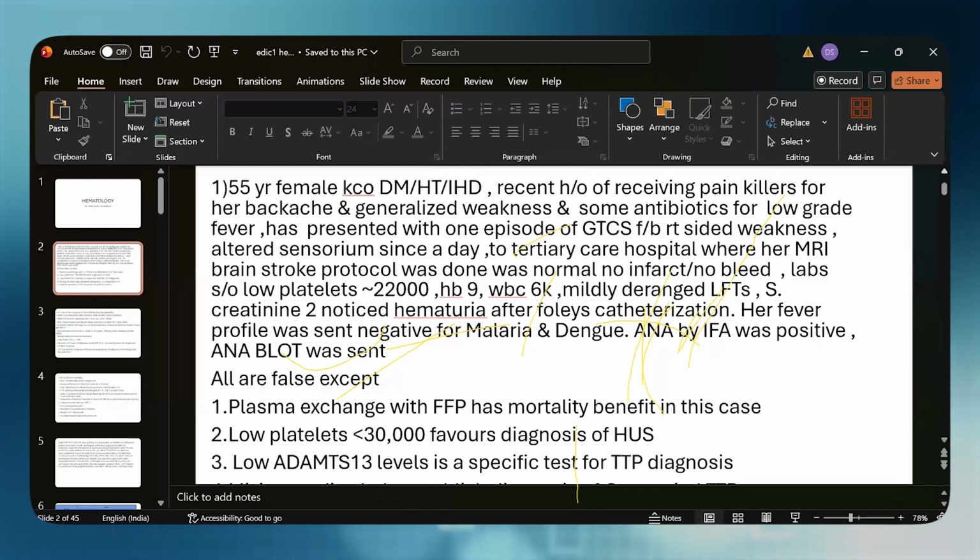So it's a microangiopathic hemolytic disorder. Platelets are low, but still the patient has a thrombotic tendency. So that's why she might have presented with TIA-like features or maybe stroke-like features. Because what happens here in the disease process, there is a deficiency of which factor? ADAMTS13. So ADAMTS13 is needed.